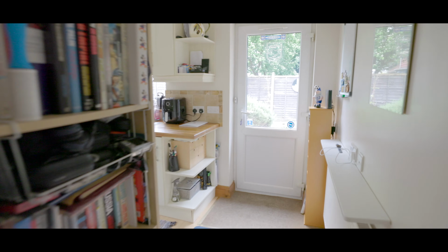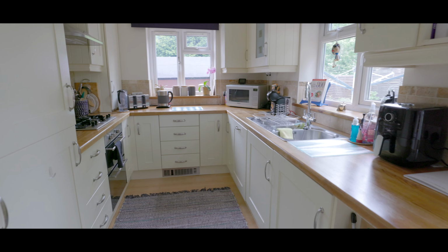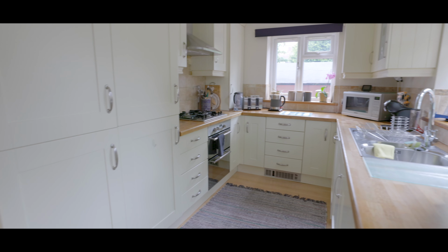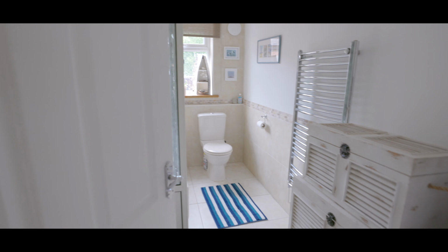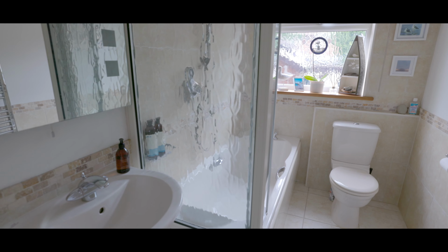double doors leading onto the hallway, with the traditional style kitchen situated to the rear of the property, featuring an assortment of base level units, integrated appliances, windows to two aspects, and a patio door to the rear garden. The fully tiled family bathroom features a heated towel rail, with a full bath and shower attachment.